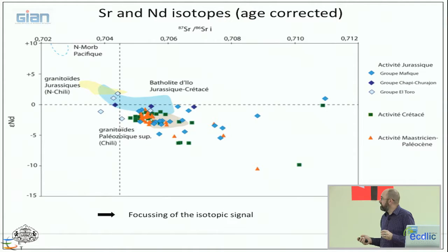This is something you cannot see if you are not measuring 200 samples or even 20 samples from a single unit. This is why people working on granite, they say, okay, we have interaction between magma and the crust to explain the spreading. Because if you measure only 3 samples for the Jurassic, you have one here, and one here, say, oh, it's very heterogeneous. If you measure 3 samples of Cretaceous, you have one here, and one here, you will say, oh, it's very heterogeneous.